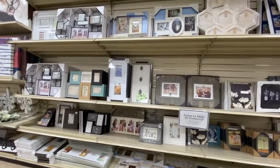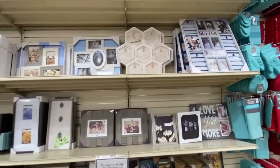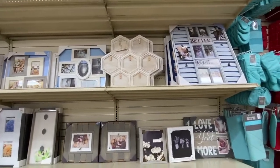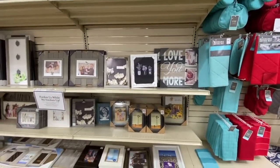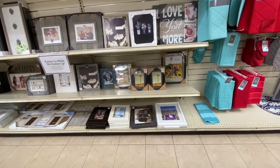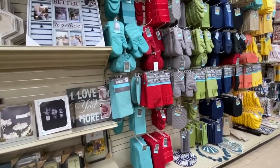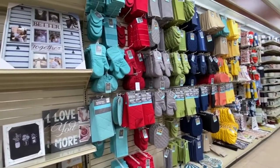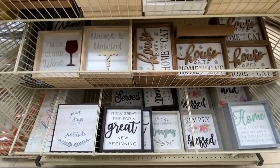These are all the picture frames. Lots of beautiful picture frames. I love that one. It looks kind of like a honeycomb up there. And Love You More, I like that one, on the shelf. And then you go and you can see down the line all the oven mitts and towels, and there's just so many colors. It's pretty cool.